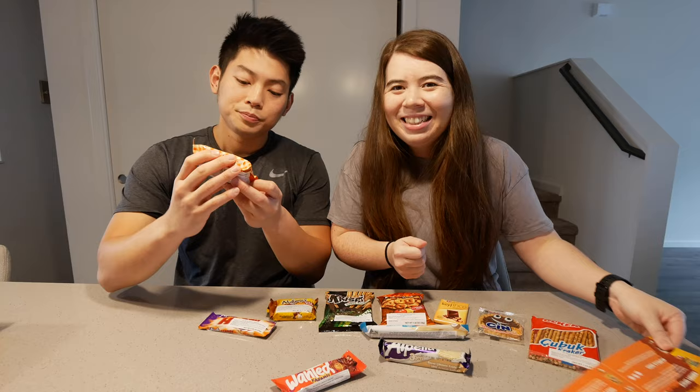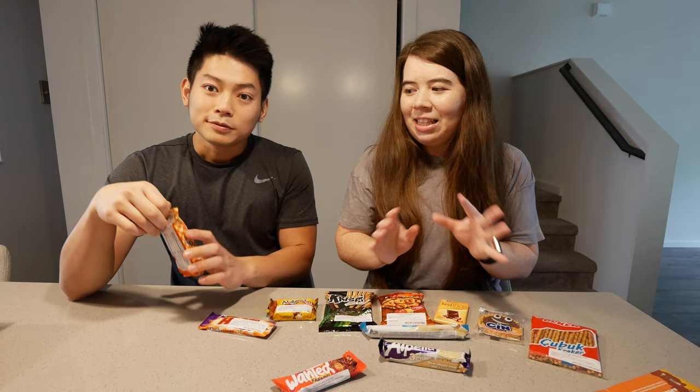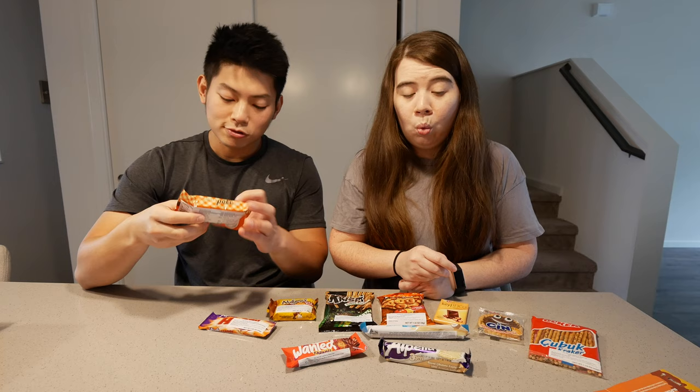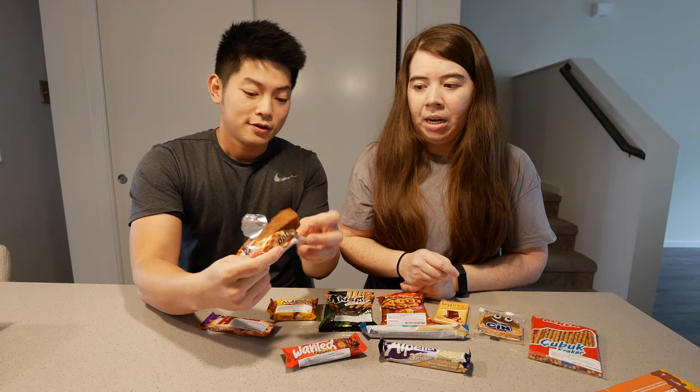Is this what it looked like? Sorry if we are pronouncing these wrong. Obviously, we don't know how to speak Turkish, so yeah. But it is carrot and cinnamon cake. So we'll see. First impression, it looked like a banana cake. Like a banana bread? Banana bread. A tiny one, a mini one.